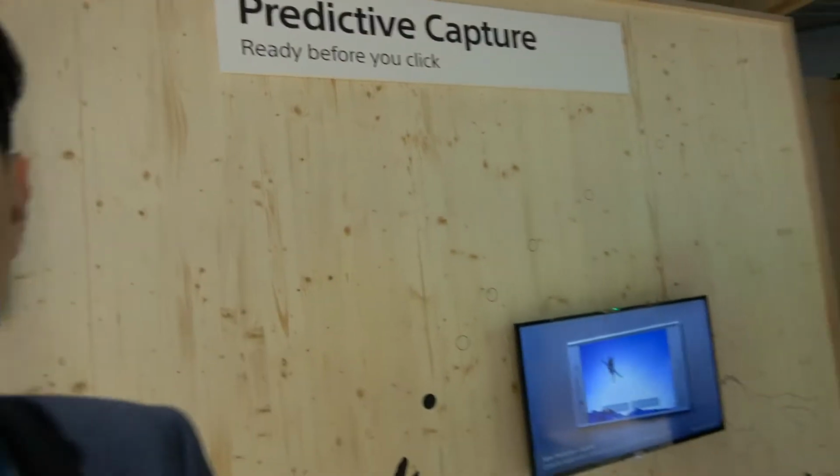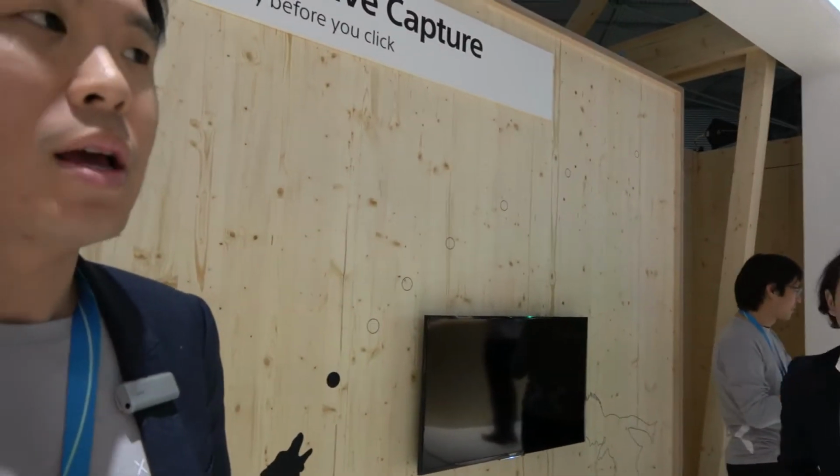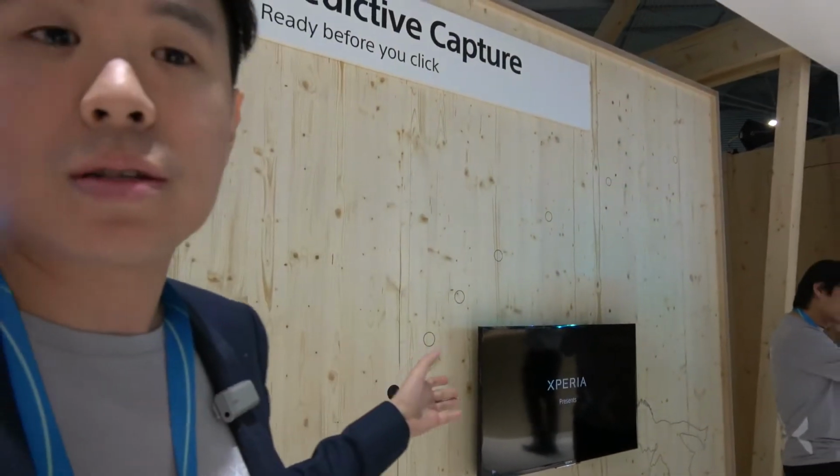And also it's able to do this predictive capture. So you can take pictures before it happens. So before you press the camera button, you can take 4 pictures, and you're never gonna miss the moment. So really it's great. It's basically recording before you press the button. Exactly. And then later you choose the frame you like. Exactly, because it can recognize that there is a movement, and then it will take the picture in that moment. And how many pictures? In this case, they can take 4 pictures before you press the button to take a picture.